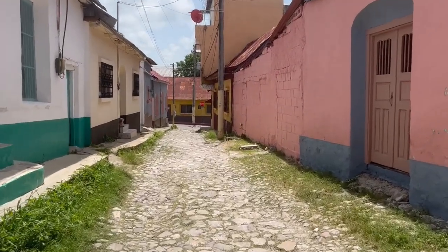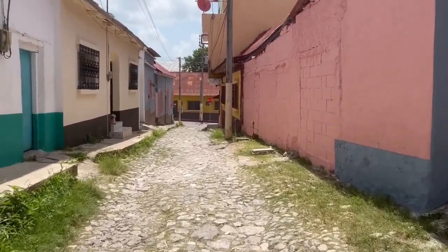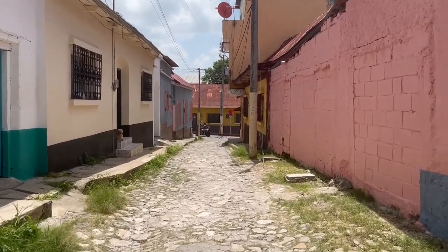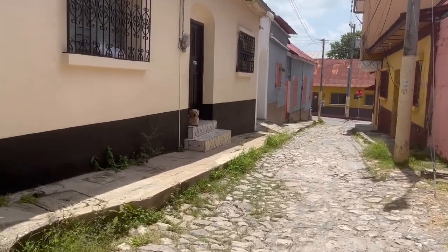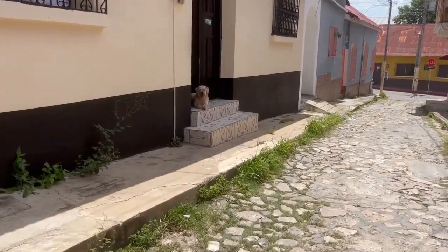I also forgot to mention that yoga was lovely this morning. I felt very relaxed after, and oh my gosh, there's a dog. Hi.